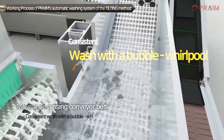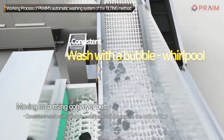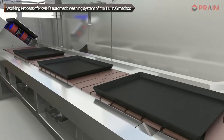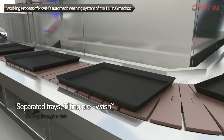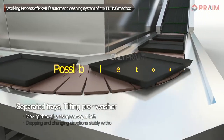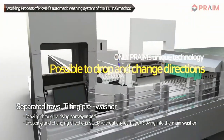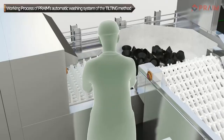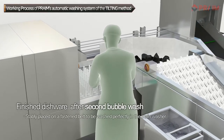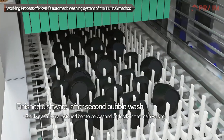Trays separated from the tilting system move through a rising conveyor belt, and move into the main washer by dropping stably and changing directions. After bubble washing, the dishes arrive neatly on a fastened belt to be washed perfectly in the main washer.